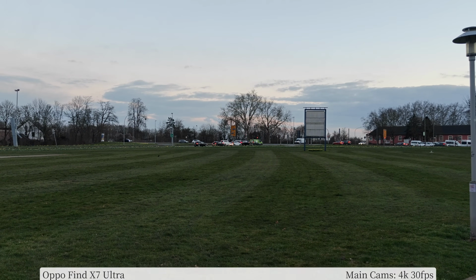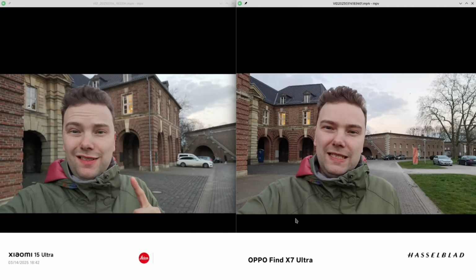Which one has the better colors? When we compare the front-facing video, we can see a little bit of a mushy looking Xiaomi 15 Ultra. HDR is okay, contrast level is a bit higher than on the Find X7 Ultra. The Find X7 Ultra is slightly wider there, has more flexibility with the zoom concept. Let's take a look at the detail levels. This is Xiaomi 15 Ultra. And this is the Oppo Find X7 Ultra.